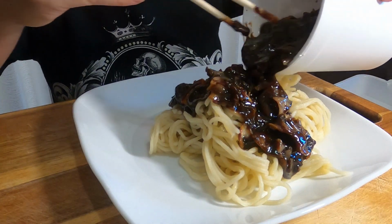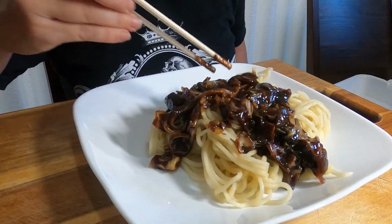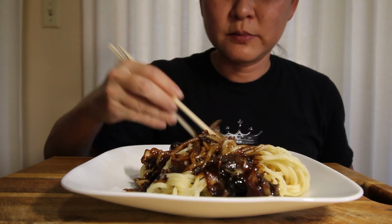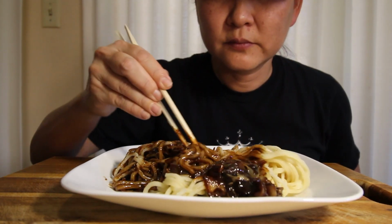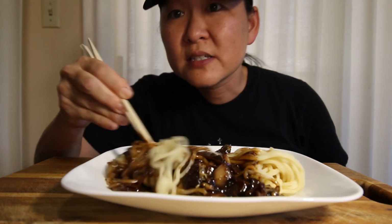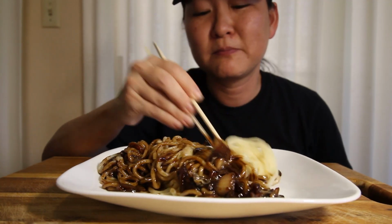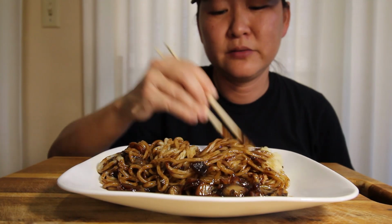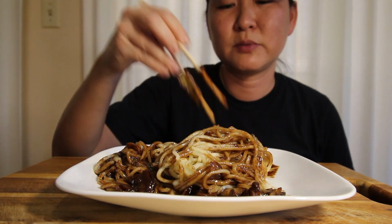And the sauce is pretty much black bean sauce, the Chinese black bean sauce, with ground up meat and some sauteed onions. And you're supposed to just mix it together. It smells really beefy. And it's starting to get popular with instant food, because if you've ever seen Chopgetti, it's that instant ramen noodle. It's also just like this dish. It's supposed to mimic that.